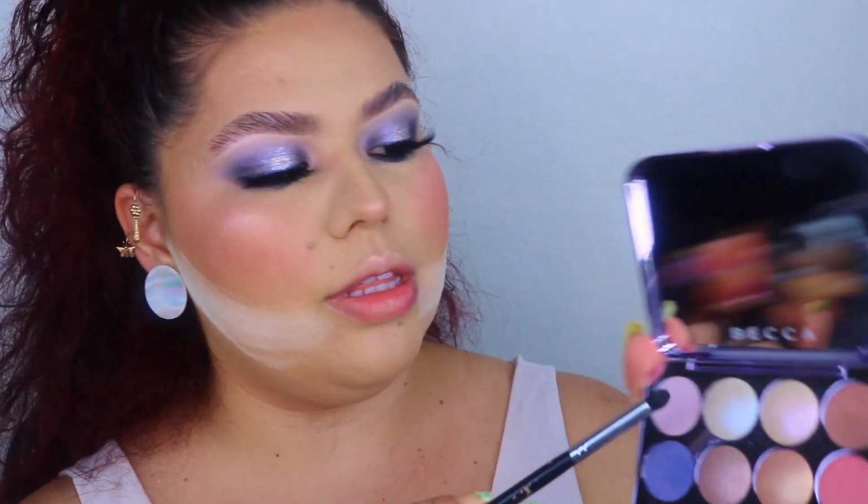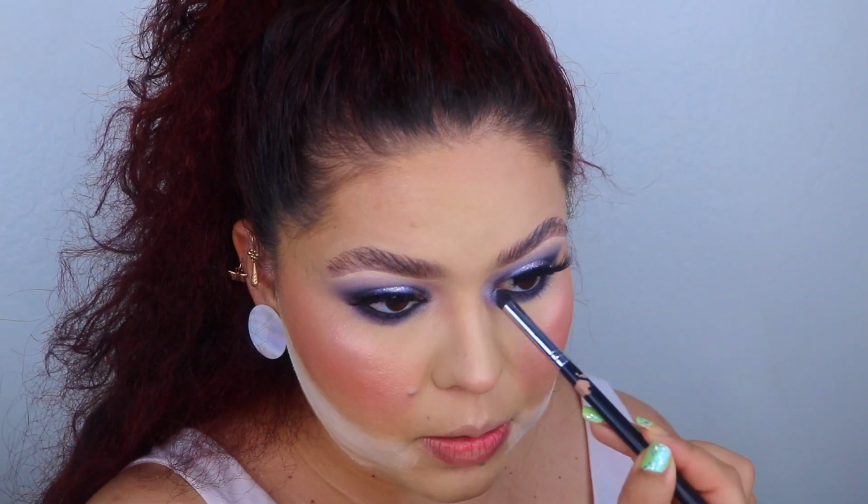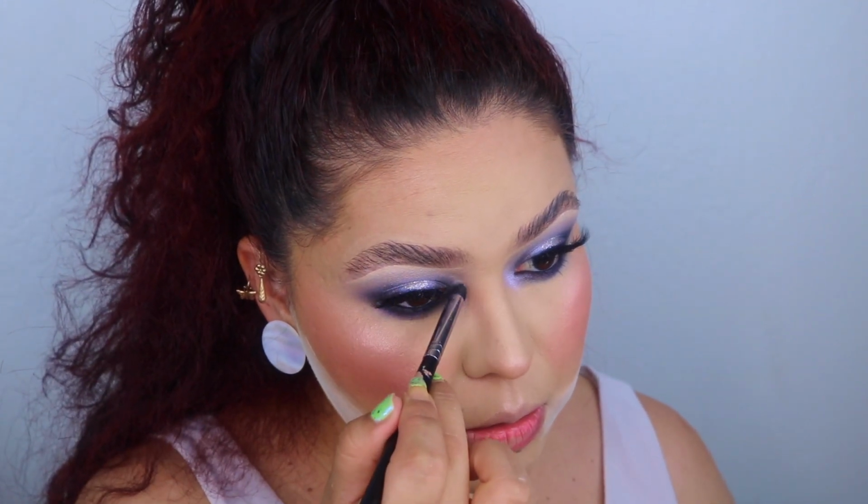Oh, yes. Okay, let's finish these eyes with the Becca balm. I get my little brush, make sure it's clean, and I think I'm going to do this iridescent bluish baby blue color in the inner corner. I'm going to just kind of stamp it. Oh, that is so beautiful. I'm obsessed with this look. Oh my god, I just burped. Isn't this so pretty? I'm like, wow.